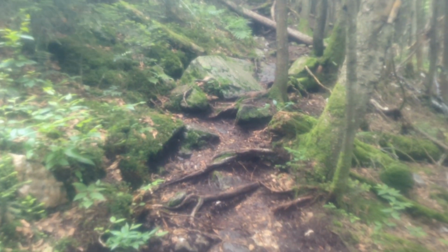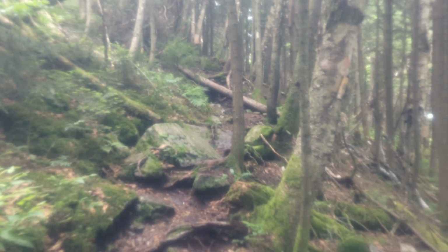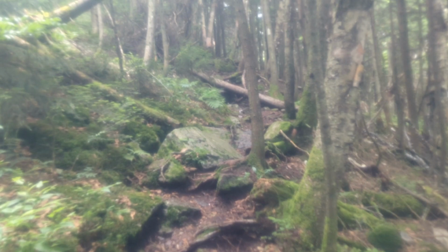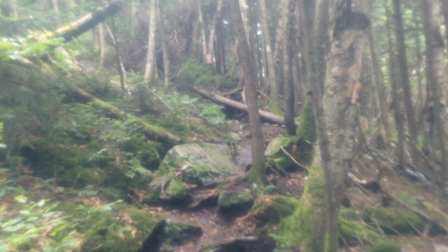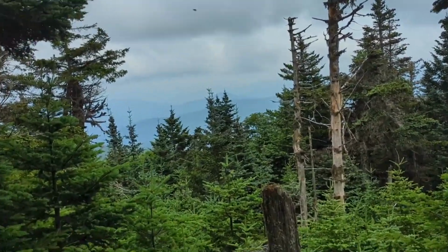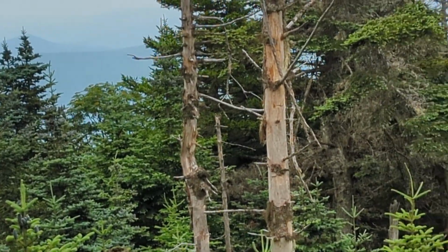Okay, so this is what we're walking on now. It's challenging because the tree roots are rough on this. We're going up to 4,000 elevation. It's the biggest elevation gain we've had in a long time, 2,000 feet. At elevation 3,800, I know it's hard to see with the clouds, but yeah, we're up there.